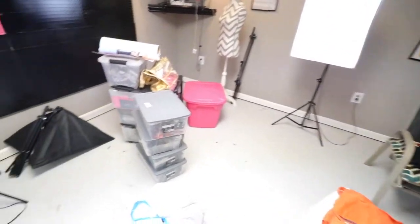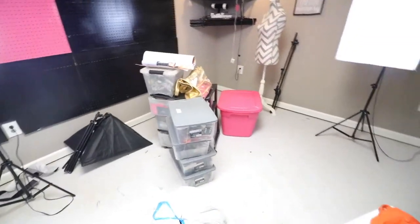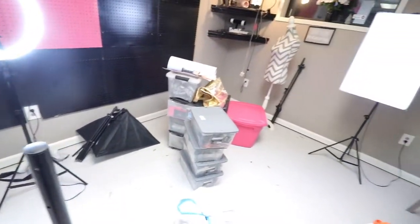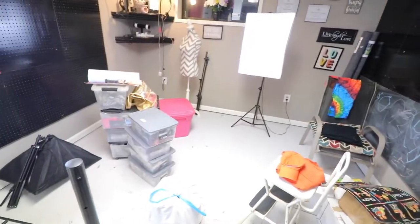We got a lot of the jewelry put up. Everything right here, all of that is jewelry. All of this is jewelry. Everything in there is jewelry. And I got my ring light up, my softbox up for tomorrow. We're gonna get this thing together.